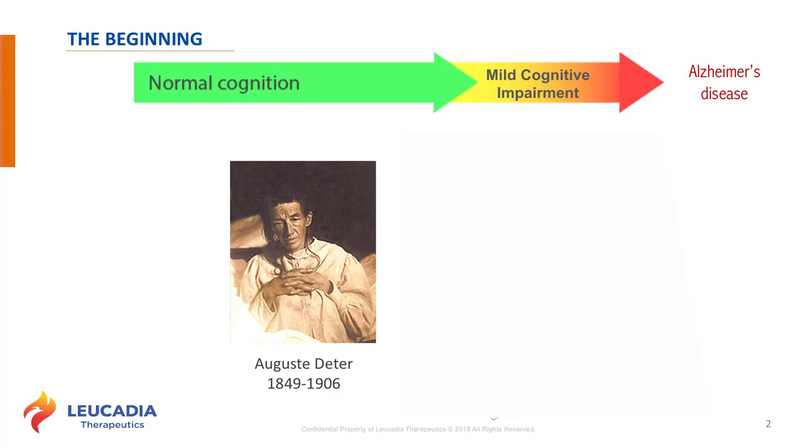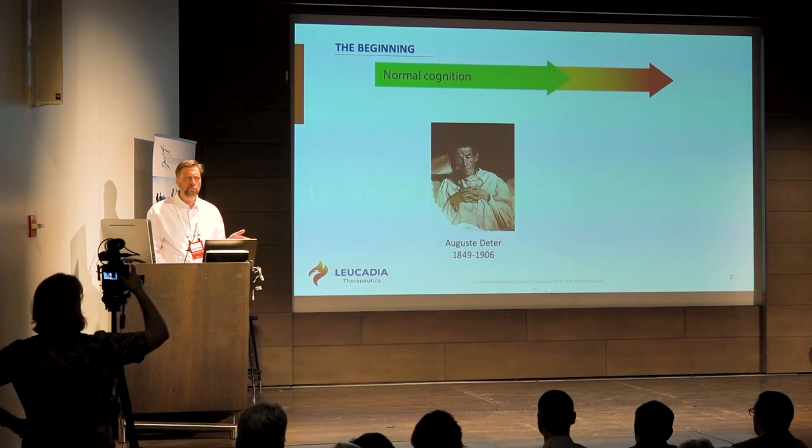So let's start with Auguste Deter at the beginning. A German woman, in 1900, she started behaving strangely. She was confused, disoriented, couldn't remember anything new, and she frequently got lost. Today we'd call this mild cognitive impairment. When she became paranoid that people were trying to kill her, the family took her to the Frankfurt Asylum, where she was seen by Alois Alzheimer.